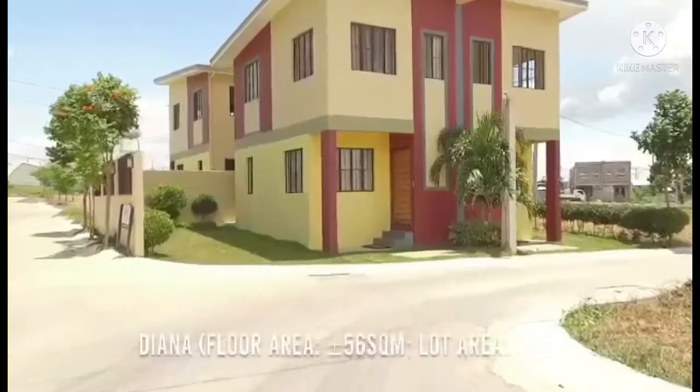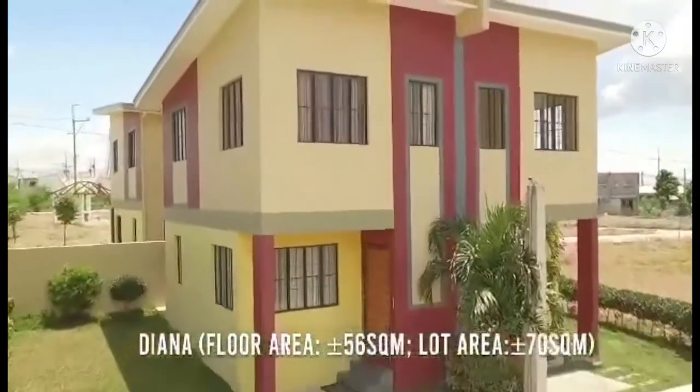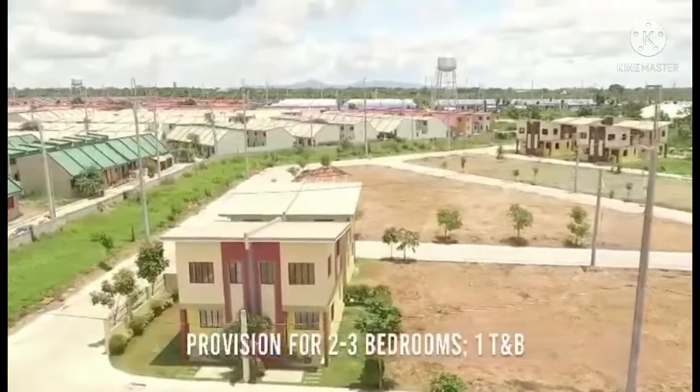Meron ditong 2 house models. There's the Kana that has a lot area of 70 square meters and a floor area of 56 square meters, and has a provision of up to 3 bedrooms and a toilet and bath.